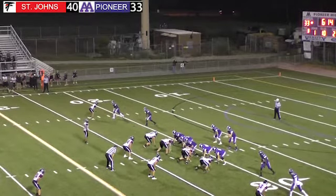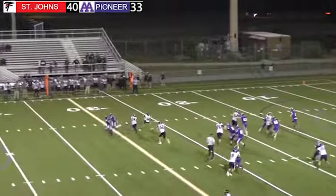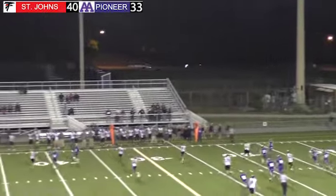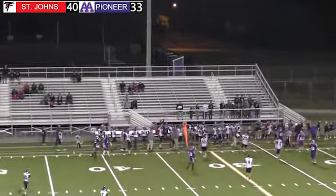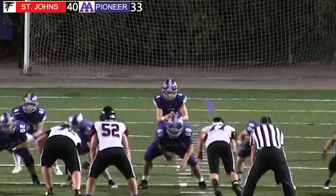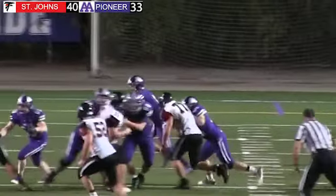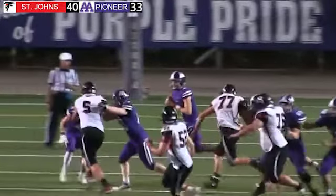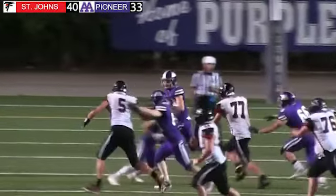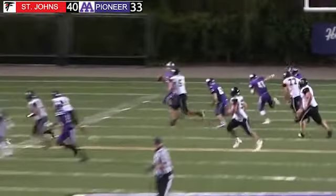Eastope calls for the snap. The defensive line shifts. Eastope rolls to his right, looking for a place to go with it. Still rolling. Now Eastope runs, gets about a yard. As he was looking downfield the whole way, got about a yard out of it. That'll be 2nd and... We'll say he didn't get much. 2nd and 9. There we go. Got about a yard.